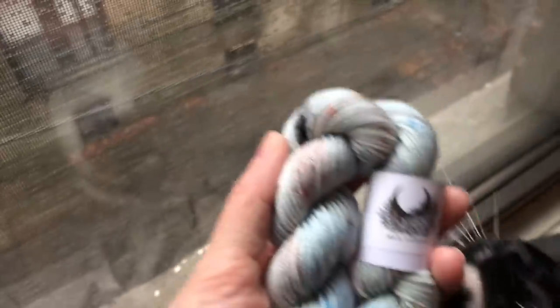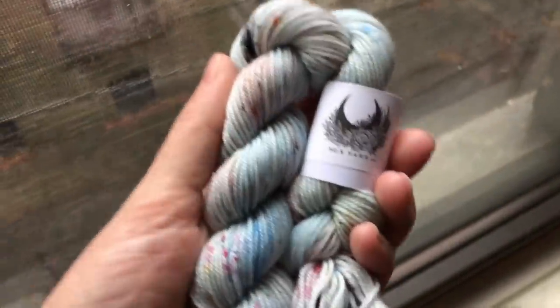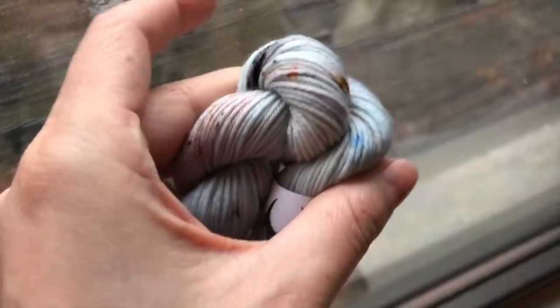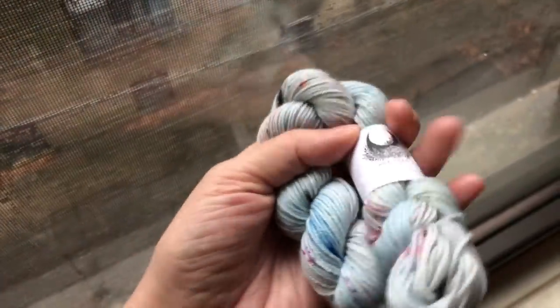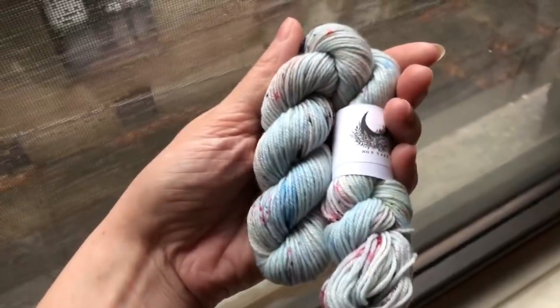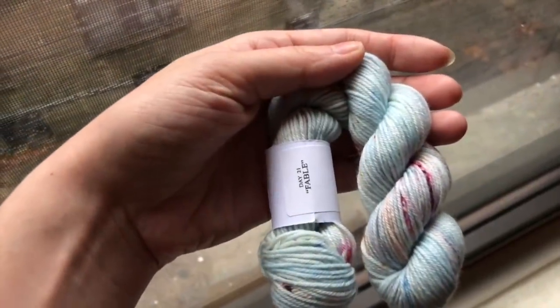Day 21 of the Knox Yarn Co. Advent Calendar is a colorway called Fable. It's got some grays, blues, speckles of orange, speckles of black, speckles of red. This is very fun. Very Fable-like. I can see where the name kind of comes from. Fairy tale-esque.